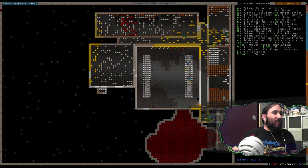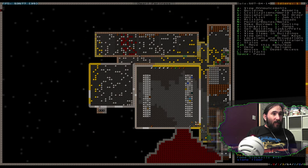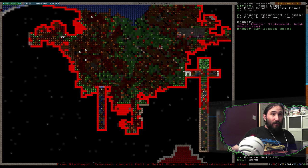There we go. Okay, so back up to the surface. Let's see if my trader's been summoned. He hasn't. Why would I assume that? He's currently socialising, so it might take him a while to get there.